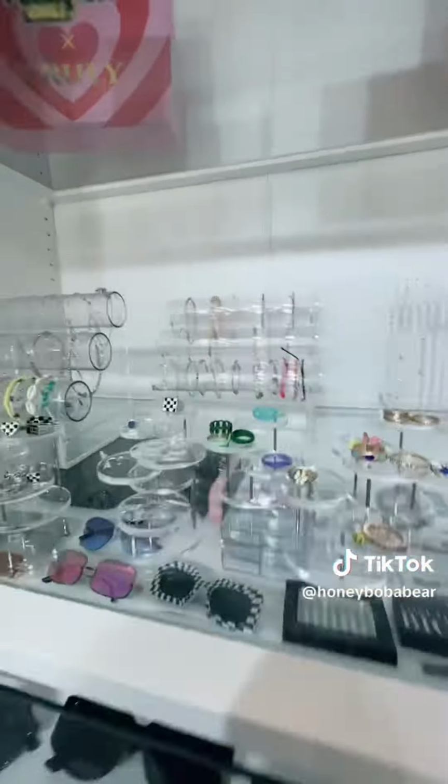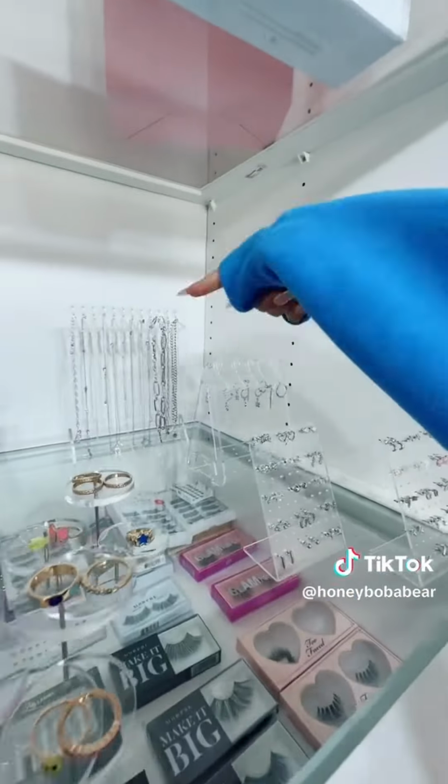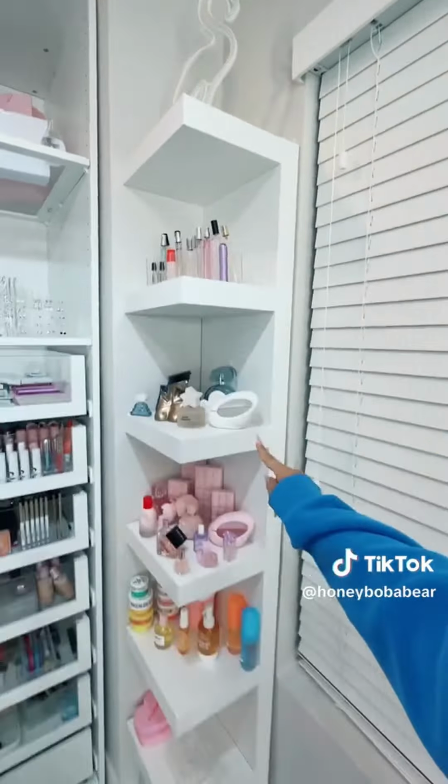I was able to fit everything. I think it's so cute. Now I just have all my accessories and then my jewelry. Love this so much. Especially this part with the hangers. I should probably organize my perfume next because... and this entire room, honestly.